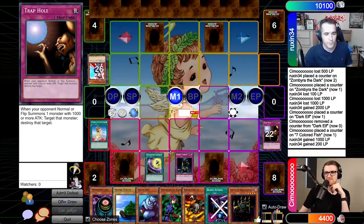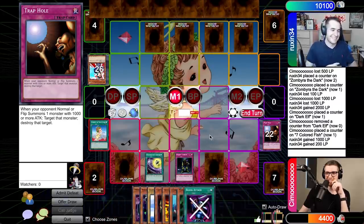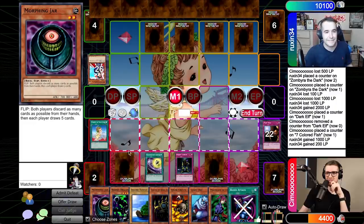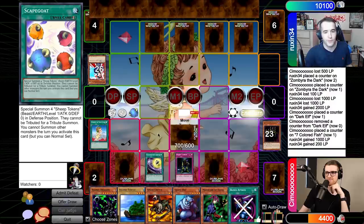I'm going to set one. Okay. And set two. Okay. And then I'm going to pass. We will draw. Clock's ticking, buddy. Clock is ticking. Oh, man. I will set a card and I think I'm going to go to the end of my turn. I'm going to pitch a Castle of Dark Illusions. Go ahead. What in the world is happening?